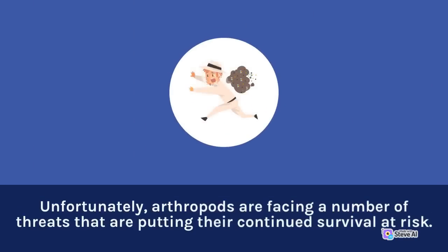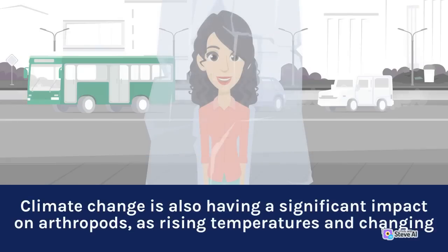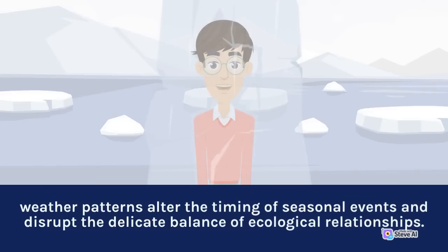Unfortunately, arthropods are facing a number of threats that are putting their continued survival at risk. One of the biggest threats is habitat loss, as human activities such as deforestation and urbanization continue to destroy the natural habitats that arthropods depend on. Climate change is also having a significant impact on arthropods, as rising temperatures and changing weather patterns alter the timing of seasonal events and disrupt the delicate balance of ecological relationships.